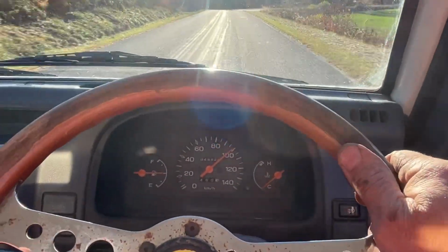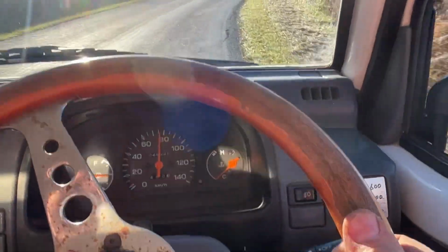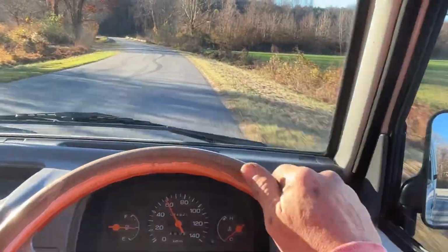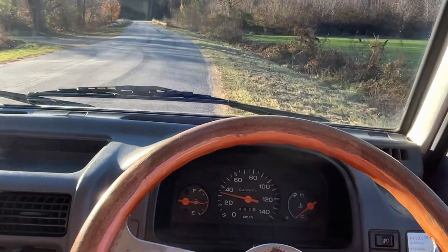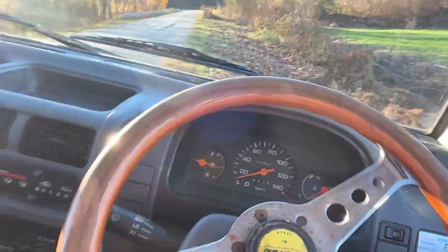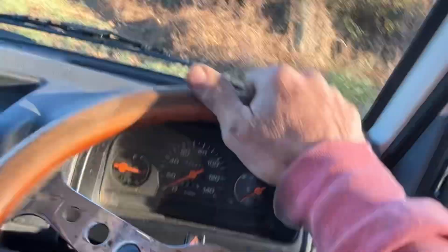That's 100 kilometers per hour and it feels great. Super, super solid. That's 62 miles per hour. Now we're going to do a U-turn here and go the other way and test it going up the hill. Let it get warmed up. It's just starting to lift off of cold.